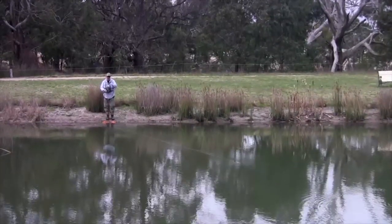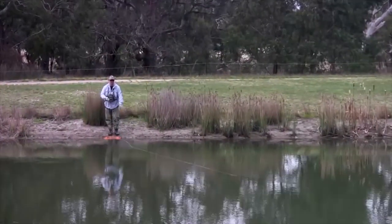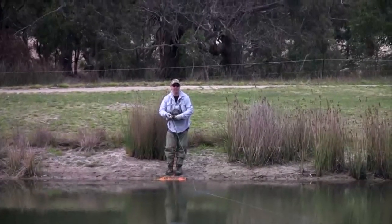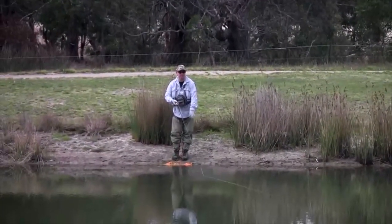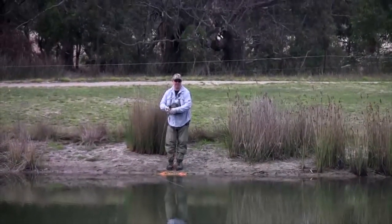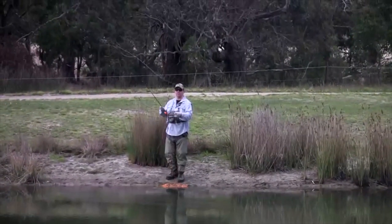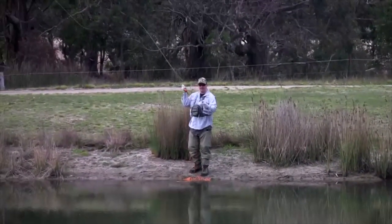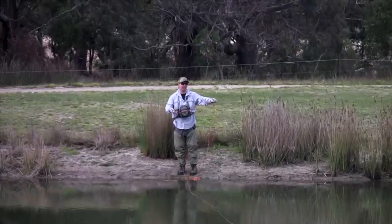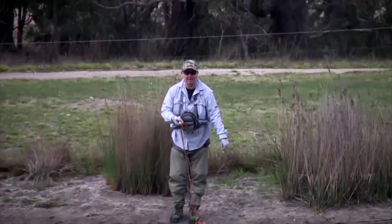So it's a woolly bugger, and you strip that quite quickly. I'll show you a little bit closer, but you imitate a little bait fish or a yabby or a mud-eye, just something getting away, and they've got to make a faster reaction to it. So it's best if there's a rise, you certainly just cast to that. If there's not, you work in a fan system, so you'll start off out here and then just work your way all the way along. So you're going to cover a lot of area. You do your cast, let that fly sink a bit, it's got a bit of weight, and then strip it back in.